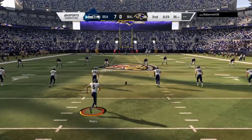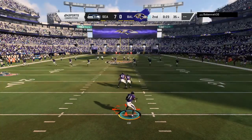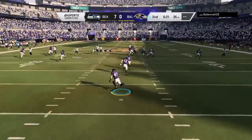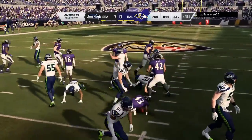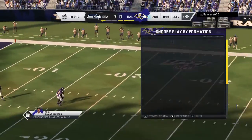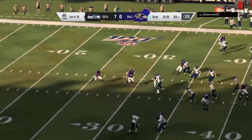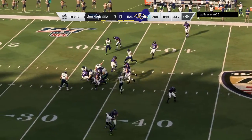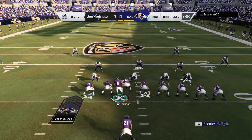And after the touchdown, here's Myers to boot it away. This is taken just shy of the 10 here. And a good effort on the return there. Gets him across the 30 to the 33-yard line. At their own 33-yard line. The Baltimore offense at the line, set to get going.